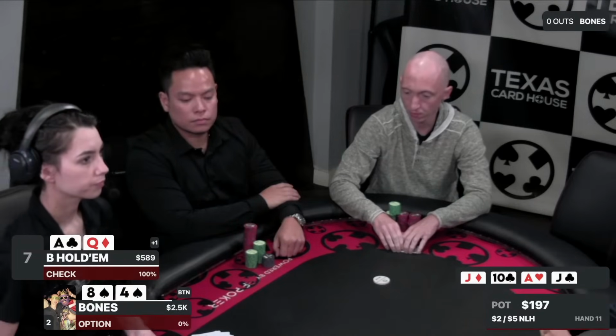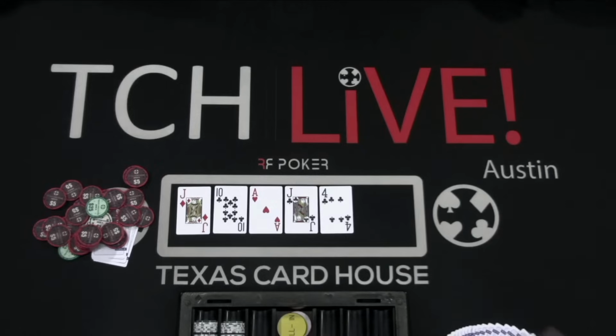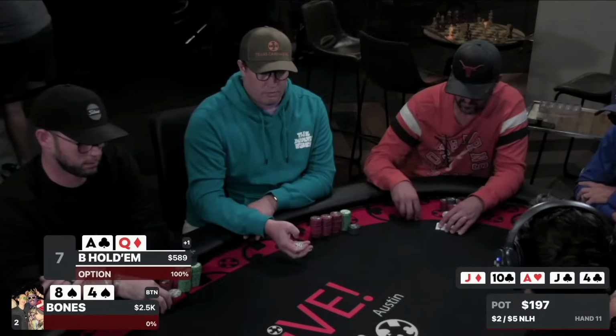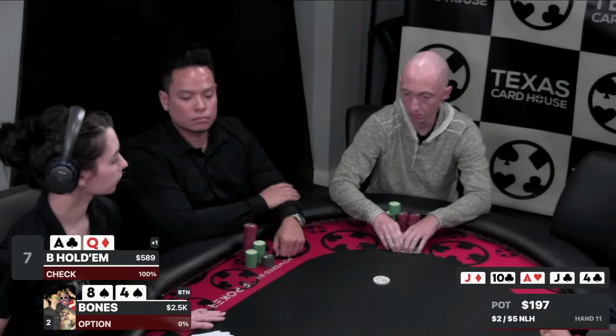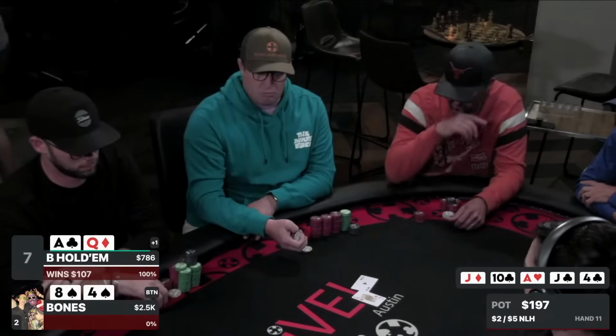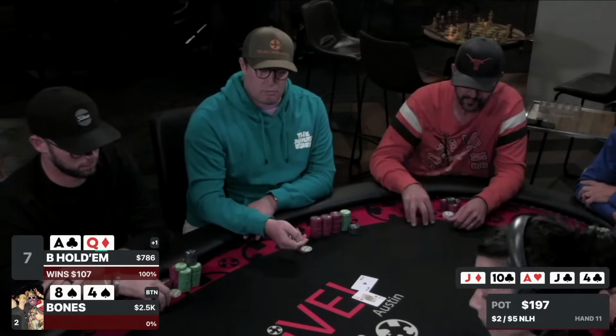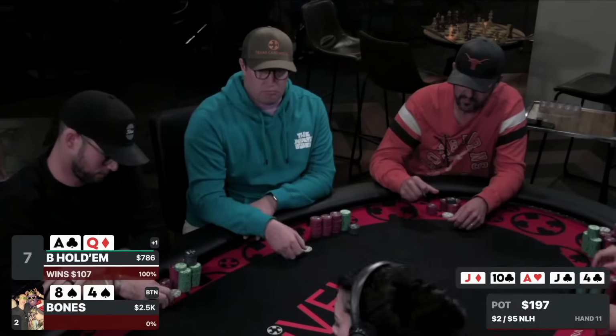Check, check. I think Bones might be thinking the better of this now. And now Bones rivers himself a pair of 4s. I like Beholden's check here because he would have gotten check-raised. We've watched Bones check-raise before. He's going to check back. He is just giving up. And we're going to see that Beholden has the hand that he was representing.